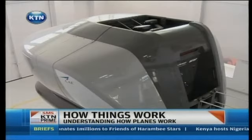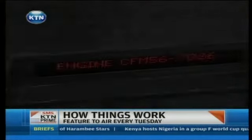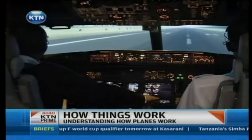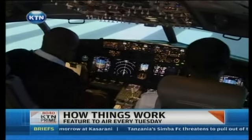This is an aircraft simulator. It is here that pilots are trained to deal with emergency situations, from engine fires to weather phenomena like thunderstorms, in preparation to become qualified pilots.